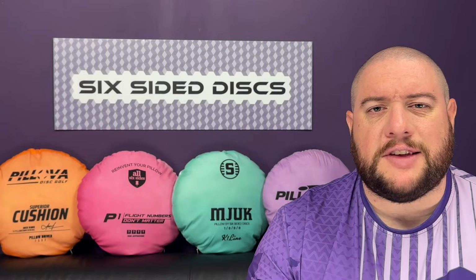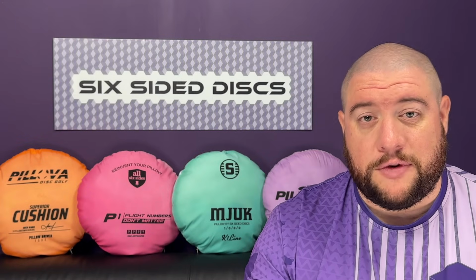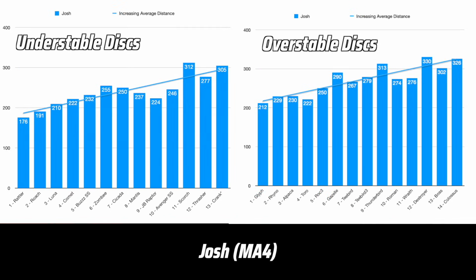I want to take a moment to look at each player's datasets side by side, comparing these stable to understable discs to overstable discs, just in terms of distance. Here's a quick side by side of Emily's numbers, and surprisingly, her farthest throw with an overstable disc was better than her farthest with a stable to understable disc. Josh also had better distance with overstable discs than with understable or stable discs, which is, again, surprising.